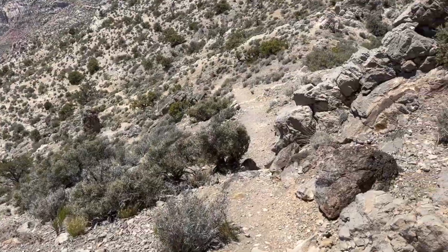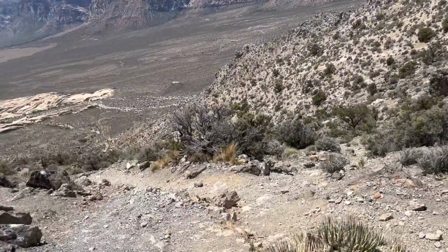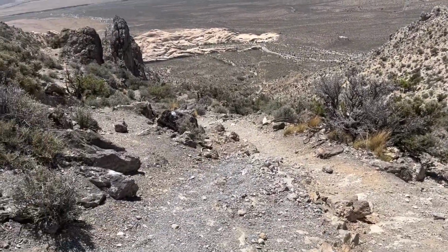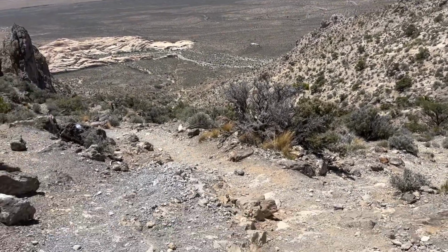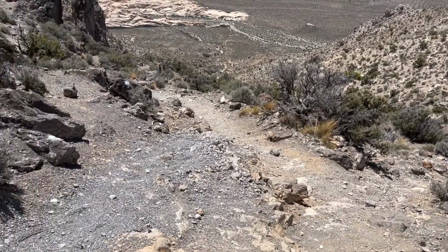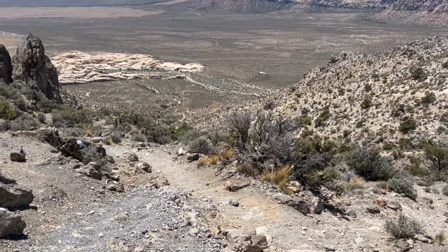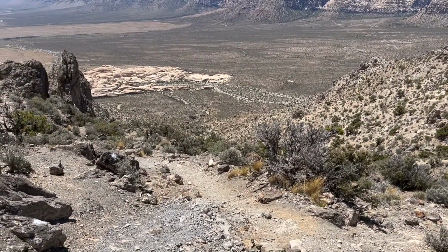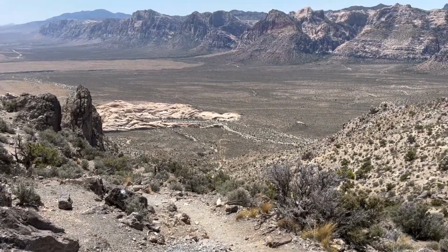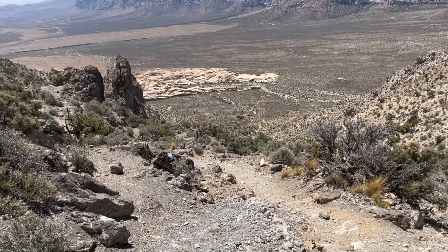Alright, back at the saddle again. I got now to go down that ravine, which was the hardest part coming up, so it may be a little difficult going down, but a little over 2 miles left, and then we're out of here. Alright, see you in a few.